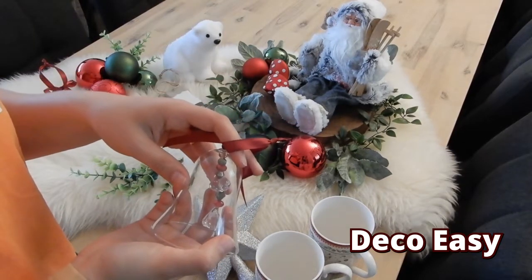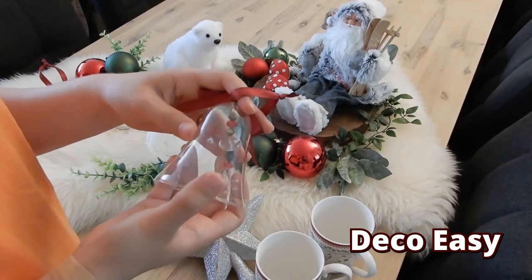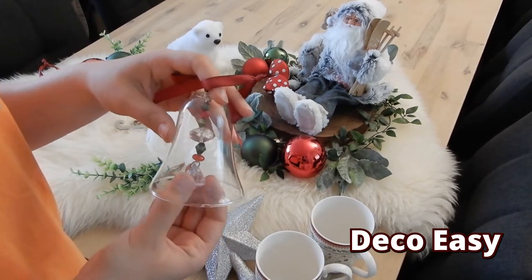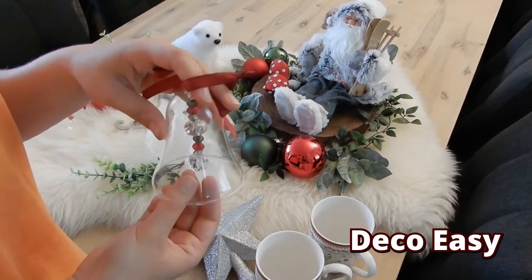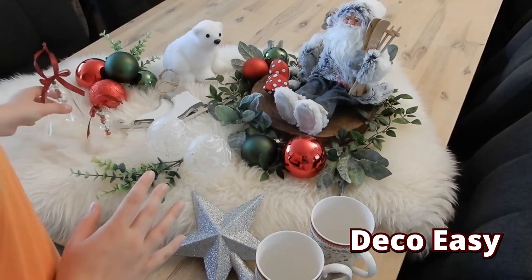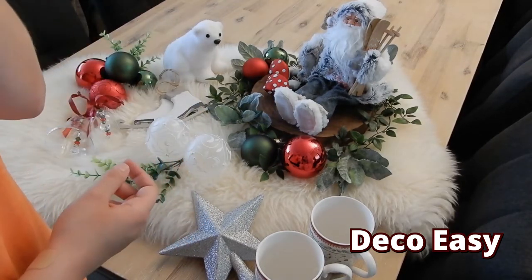What was the price again? Oh, I have to make a gamble. I think 1 or 2 euros for each bell. And I think these... Ooh! Just put them down. These are really giving me the... how do you call it? The classic Christmas spirit feeling.